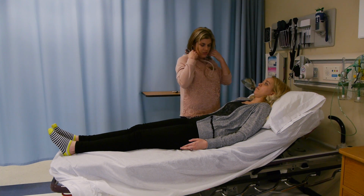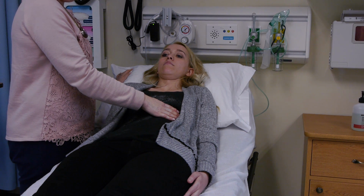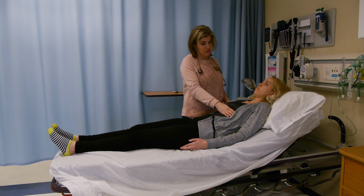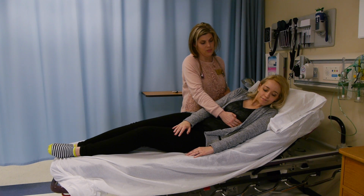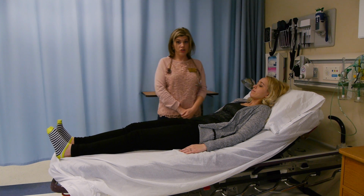And while she's in this position, I'll also palpate the PMI. If you're having a hard time palpating the PMI in this position, you could have the patient turn on their left side a little bit. Go ahead and turn on your left side, Ashley. And you could palpate it that way. This concludes the anterior chest exam.